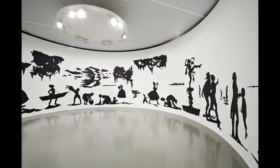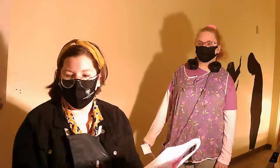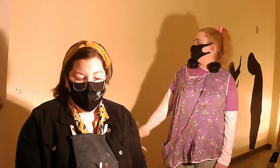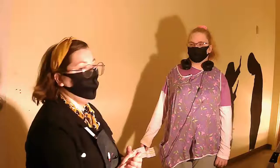So just like Kara Walker is creating stories in these silhouettes, today here at InsideOut Studio, we came up with our own story, which we have kind of started behind us. We started this story with silhouettes using artists in the studio, and we're going to continue that. But first, before we tell you about our story, Megan is going to tell us about some of the supplies we're using to create this mural project.